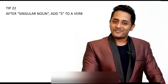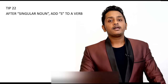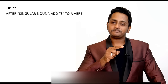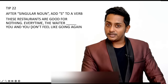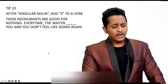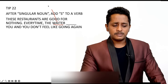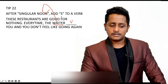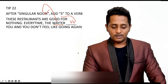Tip 22, after a singular noun, if there is a verb, add s to it. He eat. Wrong. He is a singular noun. Eats will come. If it is a plural noun, s will not come. So here, these restaurants are good for nothing. Every time, the waiter, pay more attention. The waiter is a singular noun. Now there is a verb, add s. That's exactly what I am talking about.